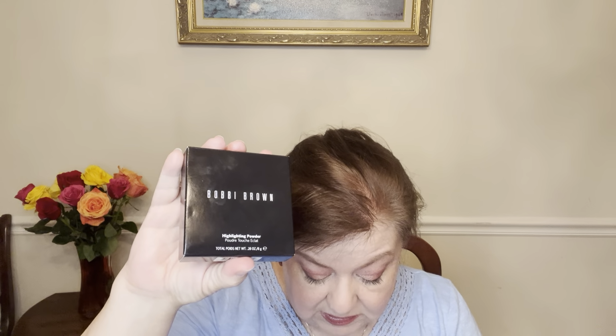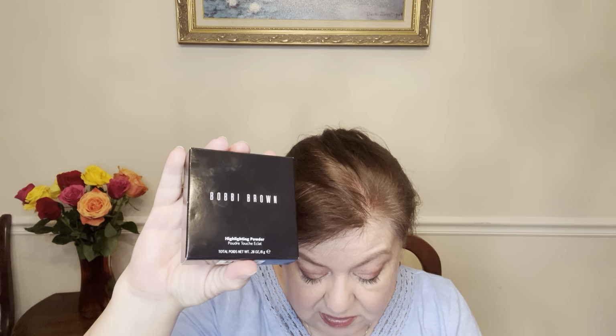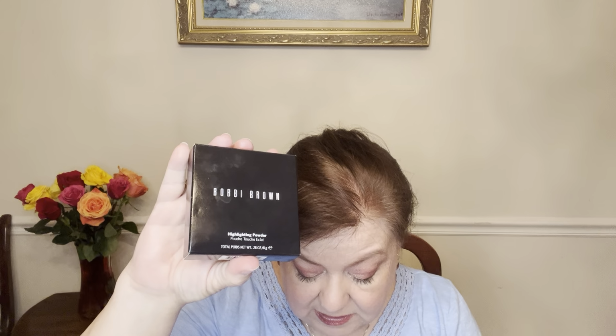So then, let's see what else we got. Ooh. So this I was excited to try by Bobbi Brown. And this was an $18 add-on. It's a $54 product. It is the Highlight in Powder Pink Glow. You can use it on your cheeks, or you can use it underneath your brow bone, which I did because I needed to lighten up the other color. It's a really nice case.